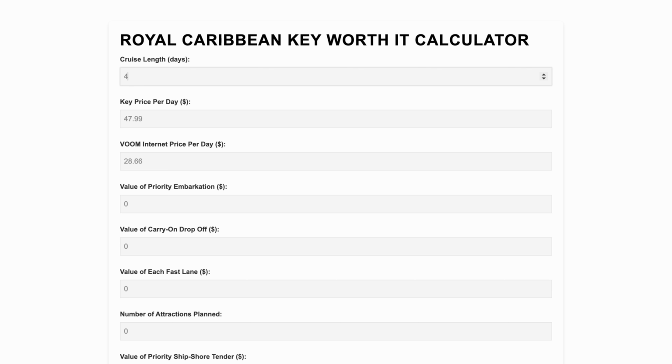The cruise is 4 days, and the key cost is $59.99. So you just go down and enter this stuff in. The VOOM is $31.99, and let's see here. The value of embarkation for us, as I mentioned, is $20. The carry-on value for us is $20.